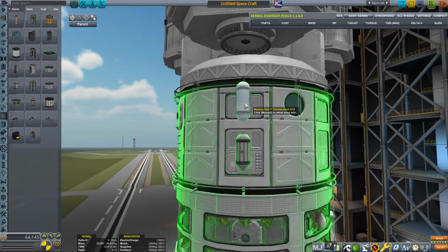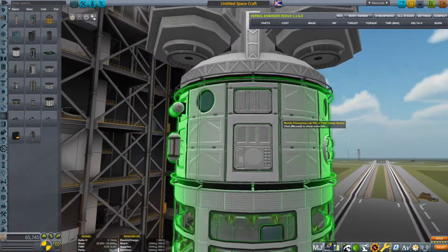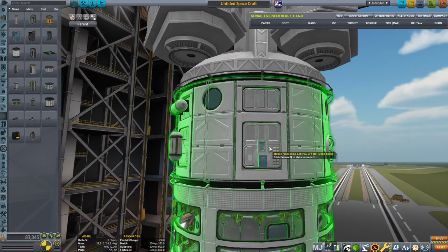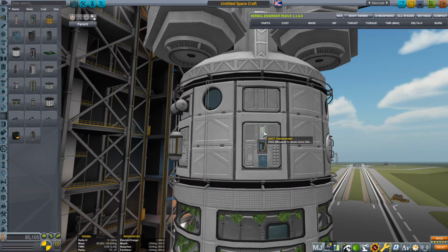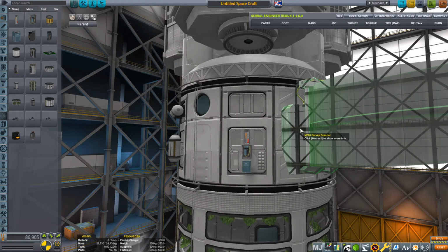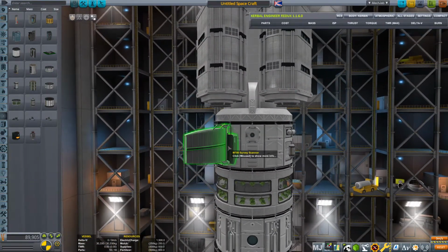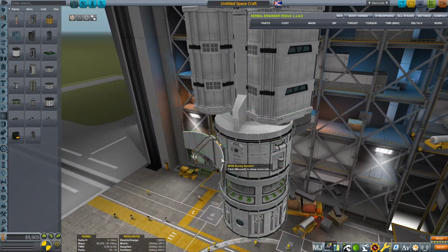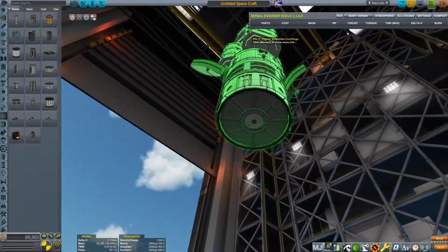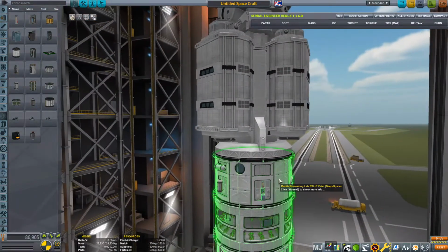So those are the material science pods, the mystery goo units, we have our gravitational detectors, and our barometers, and our thermometers. Anything else I need to kind of attach here? Oh my goodness. I don't think that's gonna work. Though the scanner would be nice to have. It might be something we bring up on a separate part. These are just kind of basic science experiments right now.